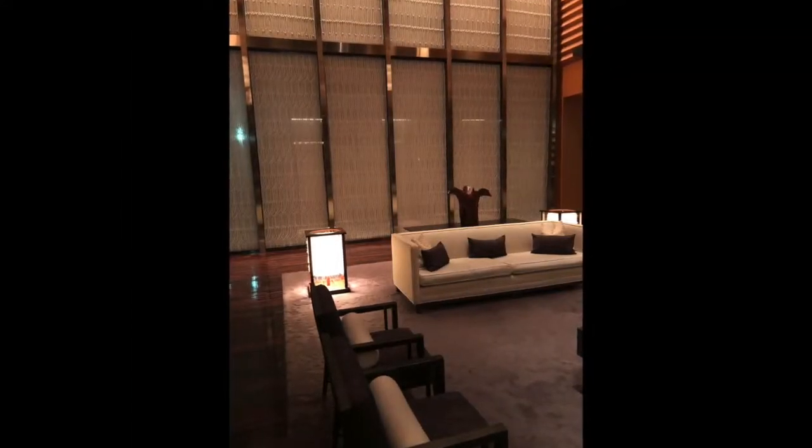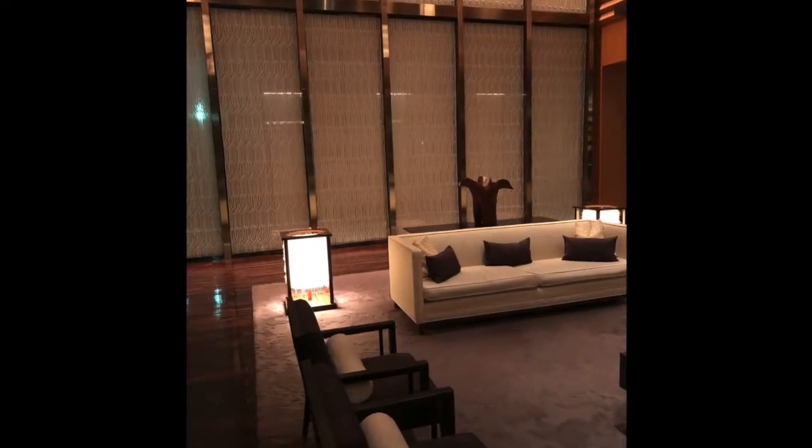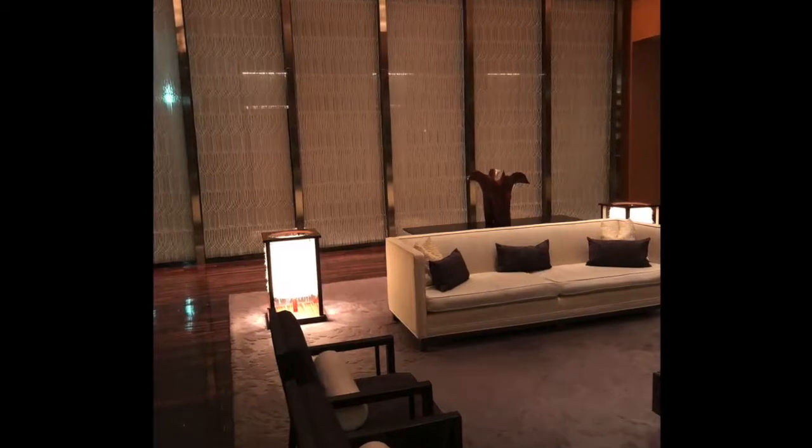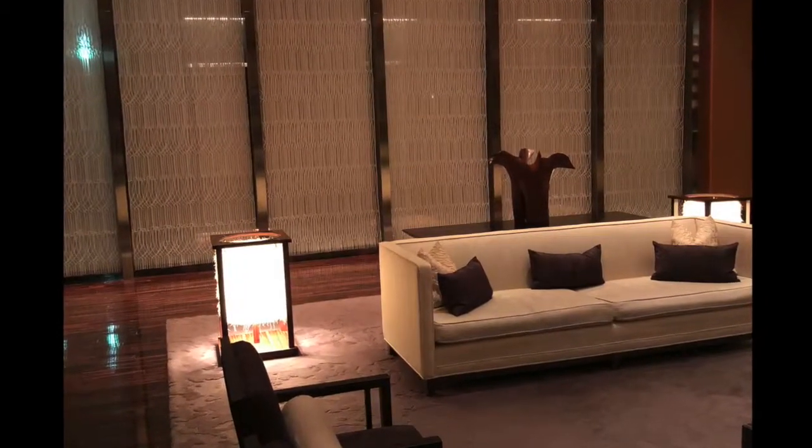To mark its 10th anniversary in 2015, the Mandarin Oriental Hotel in Tokyo sought the talents of Reiko Sudo, who used a light contemporary palette to refresh the guest rooms and lobby.